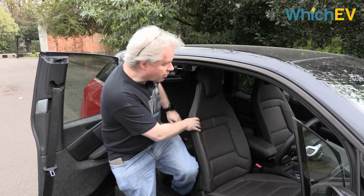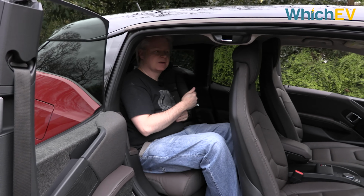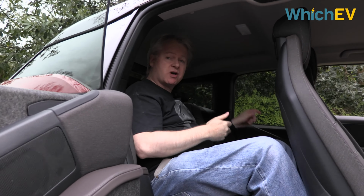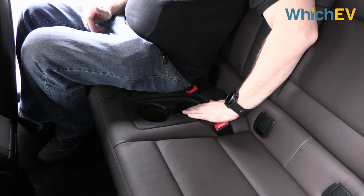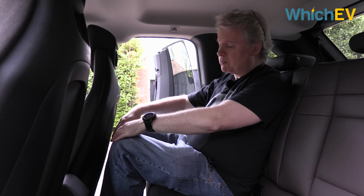The rear seats are reasonably comfortable for an adult. As you can see, my glasses fall off the top of my head, but actually once I'm in, there's plenty of headroom. However, it's worth noting that there are actually only two seats in the back here. The middle seats are only available if you're actually a cup, because it's actually a pair of cup holders. So although the headroom's good, the knee room is a little bit more cramped.